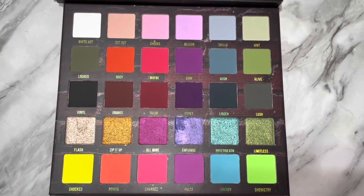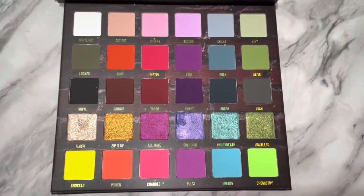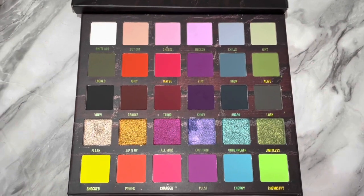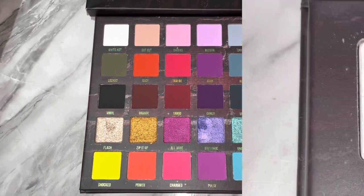Everyone, today we're going to be swatching, reviewing, and doing a makeup tutorial with the new Blend Bunny Cosmetics Surge palette. I'm so excited for this palette. As soon as I saw it, I knew I wanted it. I love that it has grungy tones, but it has pastels, and it has neons, and it has a nice row of shimmers. Just keep watching.